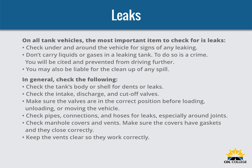Leaks. On all tank vehicles, the most important item to check for is leaks. Check under and around the vehicle for signs of any leaking. Don't carry liquids or gases in a leaking tank. To do so is a crime. You will be cited and prevented from driving further. You may also be liable for the cleanup of any spill in general.